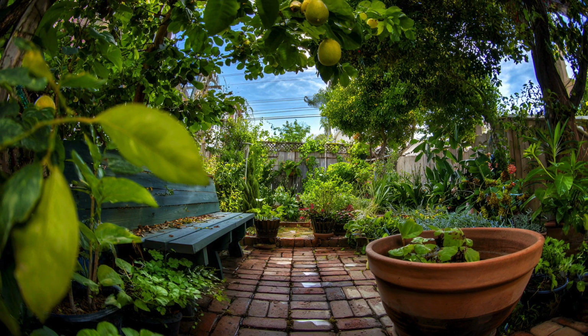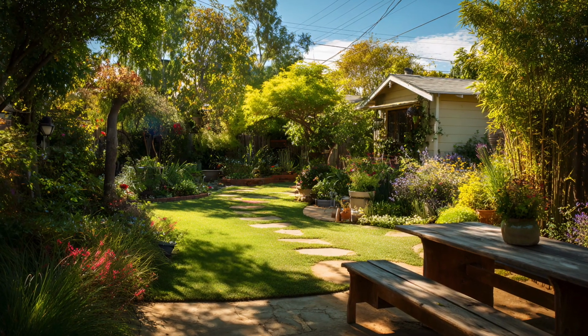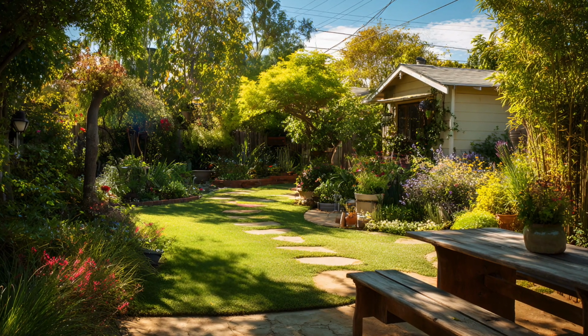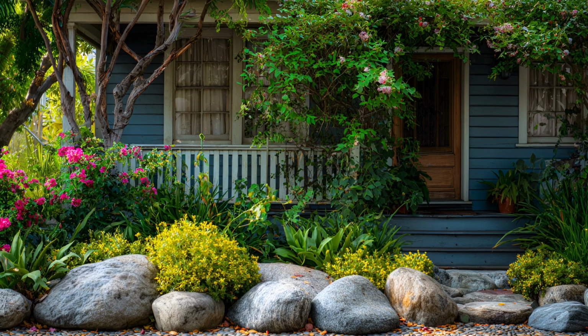Plants, of course, are the heart of the garden, but the art lies in choosing the right ones. In compact spaces, scale is everything. Dwarf trees, compact shrubs, and vertical climbers provide greenery without overwhelming. Herbs such as basil, thyme, and mint double as fragrance and function, offering both culinary delight and sensory richness.